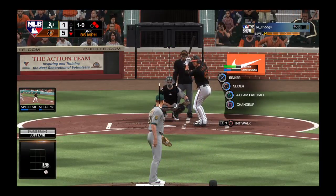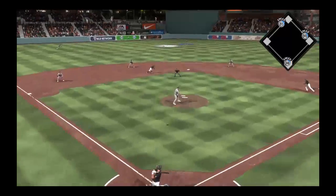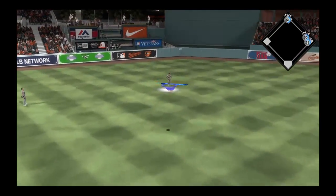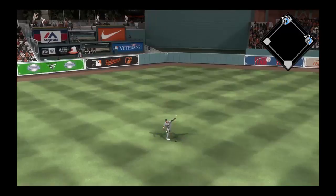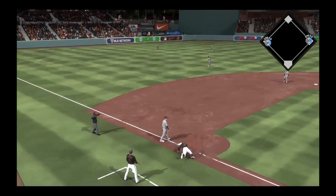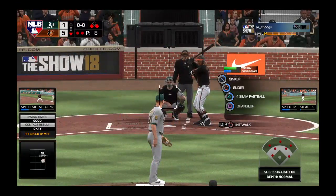And no swing, apparently. Ball 1. Career against Blake Treinen, he's 1 for 4. High fly ball out to straightaway center. Fowler is there. 2 gone. And he'll make it up to 3rd on the fly ball as he's in there now with 2 away.